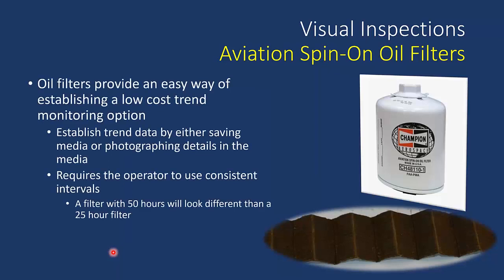All right. So the spin-on oil filters, very easy way to establish a low-cost trend monitoring option. Right? So you can establish your trend by either saving the media or photographing the details that you find in the media and then keeping it for reference for the next oil change. It's really much easier from a troubleshooting standpoint because, quite frankly, nobody remembers after a couple days, especially if you're looking at a lot of these filters and whatnot, what it looked like the last time you changed that particular filter. So keep good paperwork, keep some good documentation.